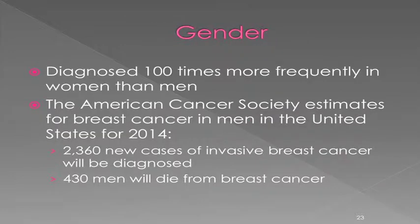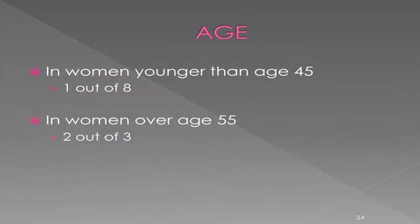So breast cancer is diagnosed 100 times more frequently in women than in men. But still, in 2014, it's projected that over 2,300 new cases of invasive breast cancer will be diagnosed in men. And of those, 430 men will die from breast cancer. We see that age plays a role too. As you get older, we have an exponentially increased diagnosis of breast cancer in women over the age of 55.